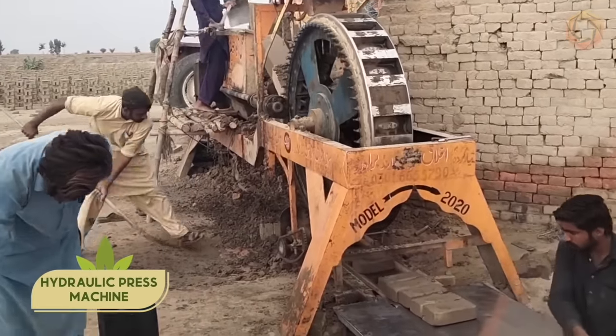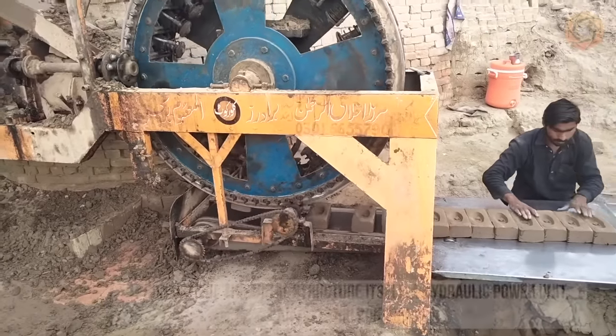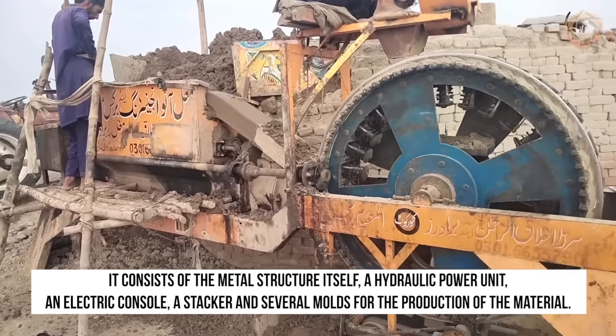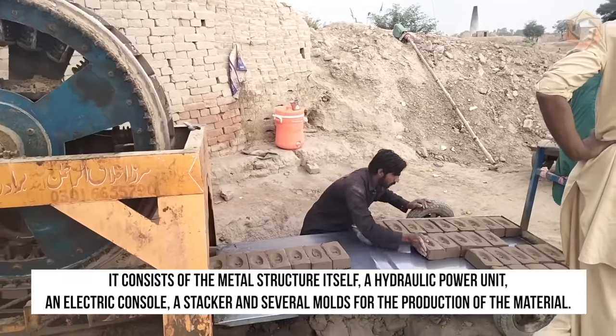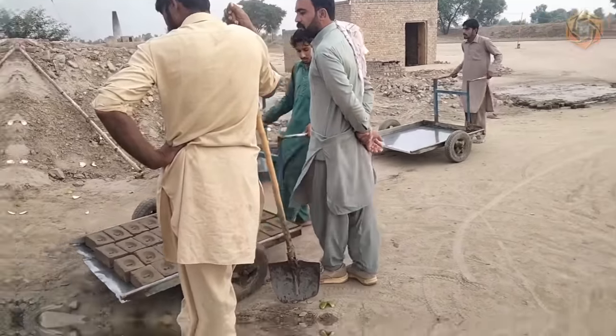Bricks are produced not only in large factories, but also by hydraulic press machines. It consists of the metal structure itself, a hydraulic power unit, an electric console, a stacker, and several molds for the production of the material. Thanks to this approach, bricks are produced quickly and efficiently.